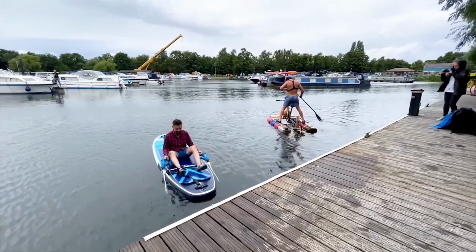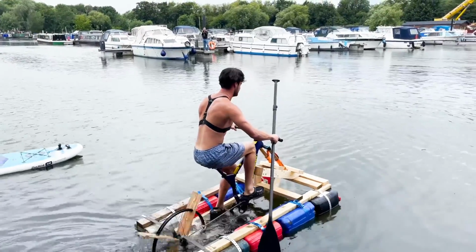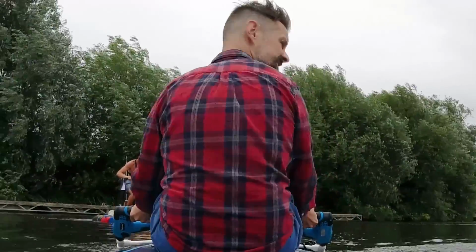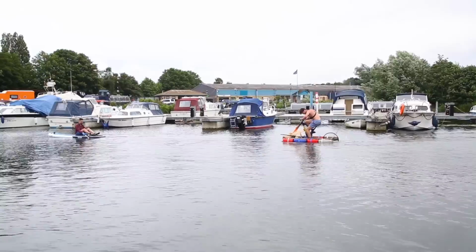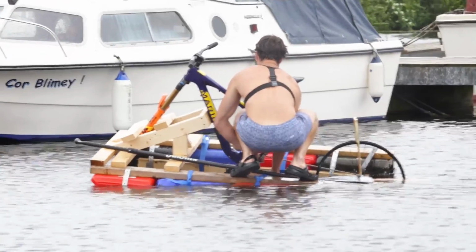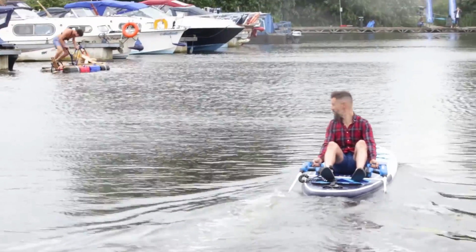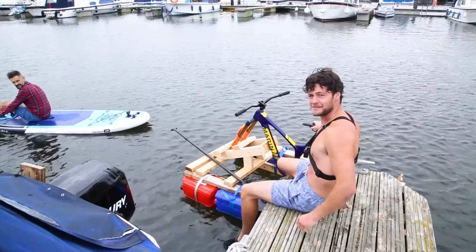Shall we? 3, 2, 1, go! Oh yeah! Tell me it's not the best thing you've ever seen. Actual pleasure boating. Hands off. Hang on a minute! Has he cheated? Coming through! I've had three chains off.